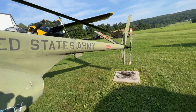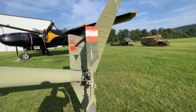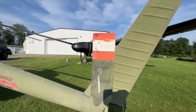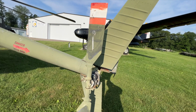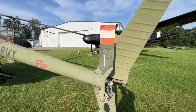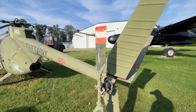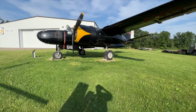So here's a good question. Now, aviation people do not answer this question. Firefighters, you should know what this is. Do you know why they put the red and white stripes, or on some aircraft, the yellow and white stripes on the tail rotor? If you know, put it in the comments below. Or if you don't know, guess and put it in the comments below.